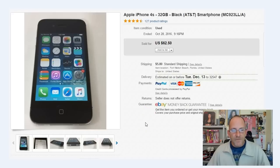I bought 2 iPhones, one for $6 and one for $7 at a thrift store. They weren't turned on, the battery was dead on them, and then I got them home, and these are iPhone 4s, 32 gigabytes. And I charged them up, and sure enough, they were unlocked. I'm like, what? Because they were AT&T.